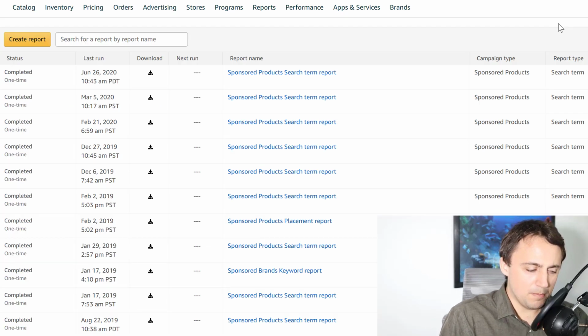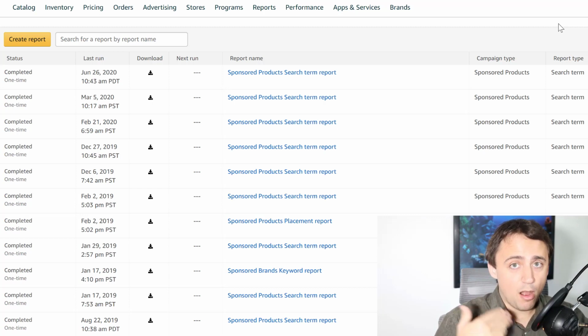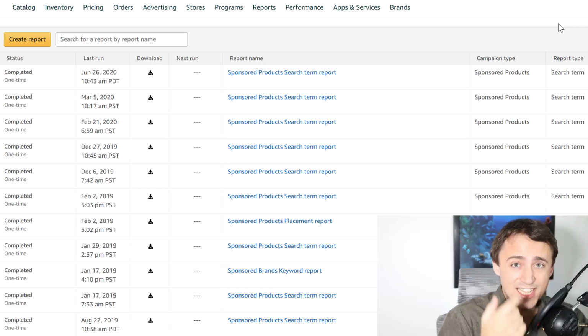So now I'm going to go over the manual management and interpretation of search term reports for your ads so you can actually monitor and improve your auto campaigns as they run. This is also going to inform you on harvesting keywords that you can take from the auto campaigns. What you're going to be looking for, number one, are keywords that are performing well, and you're going to take those keywords and plug them into manual campaigns.